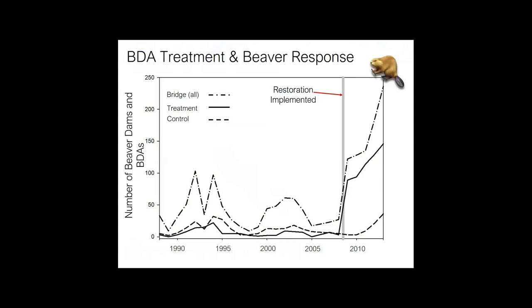So the dashed line with the little dots is the overall change in BDAs and beaver dams in Bridge Creek. And then the treatment line is just the change within the treatment. And then the other dashed line is also showing the control. So the takeaway here is that basically beavers started taking over both the treatment and the control. So we built 114 BDAs, and now we're at 250 BDAs and beaver dams.